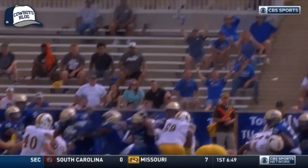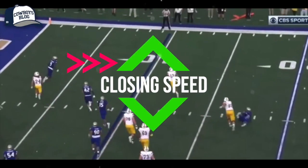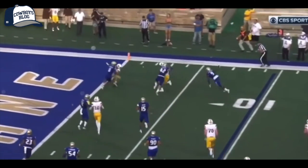Gotta love it. On this play here, you're really going to see the acceleration, that burst from Reggie Robinson, that 4.44 speed. He does kind of miss the tackle here, but the point is the closing speed. Take a look at this play here. Quarterback keeps the ball. Reggie Robinson, the closing speed. All right. Really fast, really quick player.